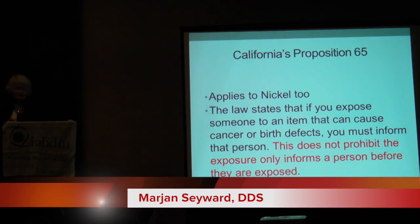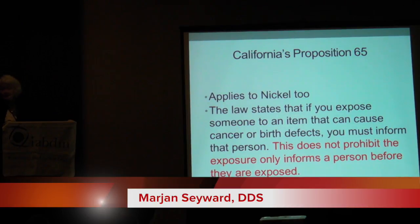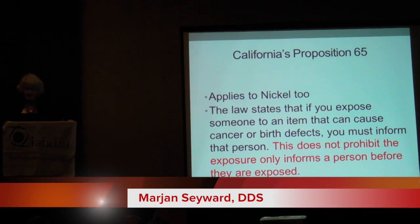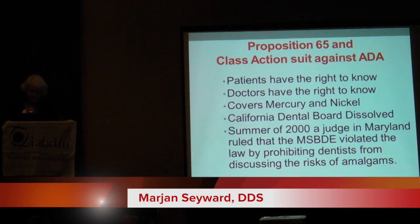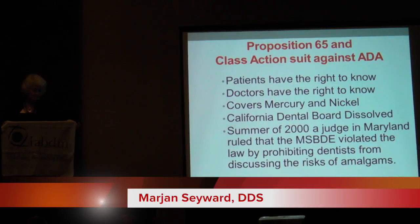There have been moves to diminish exposure of patients to different toxic substances. California has Proposition 65. This applies to mercury and nickel. And the law states that if you expose someone to an item that can cause a cancer or birth defects, you have to inform them. It doesn't stop you from using it, but you have to inform them. Patients have a right to know. Doctors have a right to know. This covers mercury and nickel.